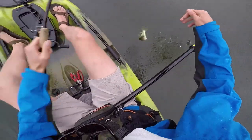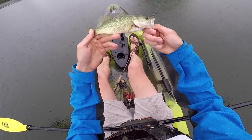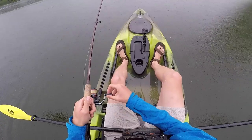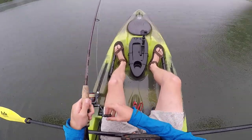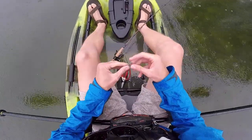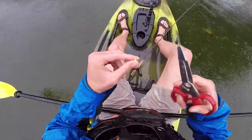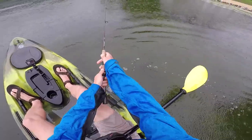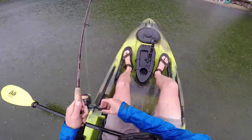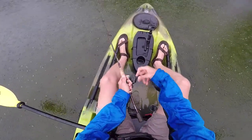In the rain. It's raining. You obviously have terrible audio and video right now, but I tell you what, got another one. They said 12 o'clock, not even 10 yet, and it's raining. They lied to me. This jig head's trashed. I need to put on a new jig head. My goodness. Oh my gosh. This is a torrential downpour right now. This is ridiculous.